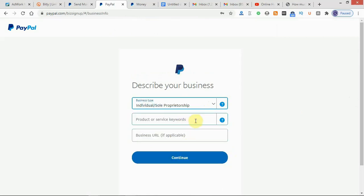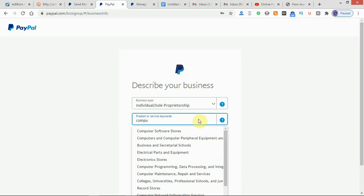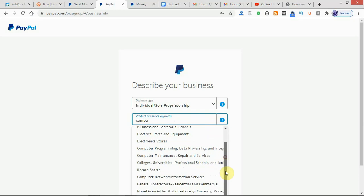Then just enter your product or service keyword here. Let me just enter something like computer software store, computer programming, computer. Let me come down.